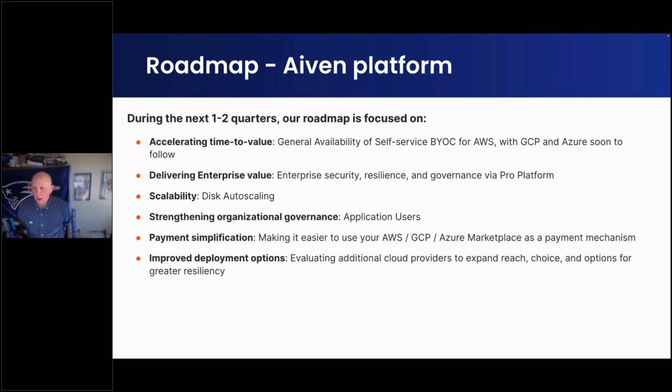We'll be continuing to strengthen our organizational governance capabilities. You've seen in the past year we've delivered more and more around organizations, and that is a large concept around enabling customers to govern the use of Aiven based on who their users are. Part of this includes, or will include, application users, which is more of a programmatic user, so a machine-to-machine user versus an individual named user. This user will never be able to use our console. It's not a human user, and it's a way for APIs to interact directly with the Aiven system as a named user. We'll be focusing on that this quarter.